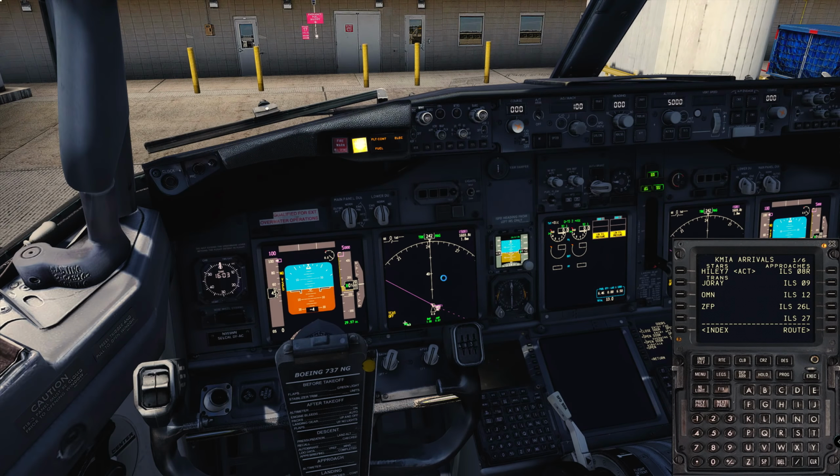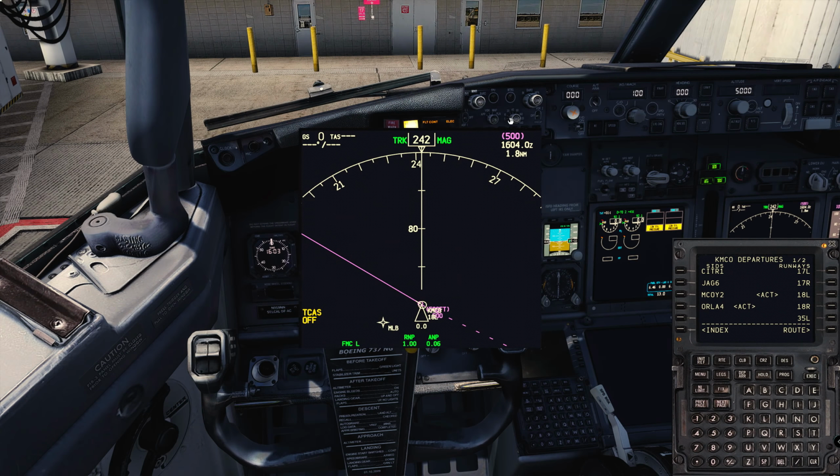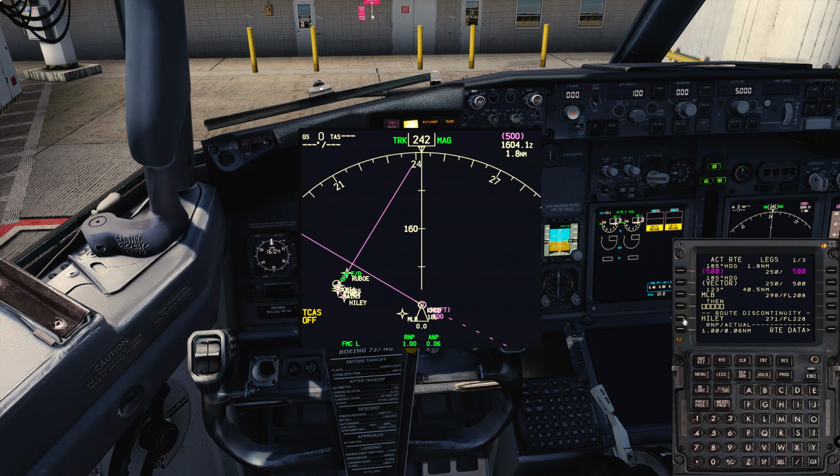Okay. So I'm going with 18 left. And we've got the, let me just make sure I've got it in here, departure, 18 left, Orla 4, that's all good. I'll have a quick look at what that looks like. Assuming vectors, and then we're going to MLB, and then the Hilly, so I guess I can put this in like so. Cool.